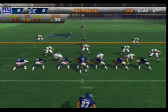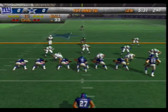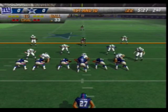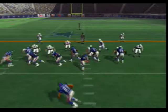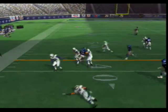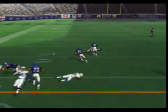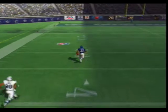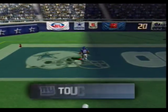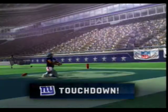I can do it, baby. Only one man back. Shockey, the motion man. Let's go, boys. Here we go. Tosses it out to the left. Misses the tackle. The back breaks free. The 40, the 30, the 20, the 10. And he crosses the goal line for the touchdown.